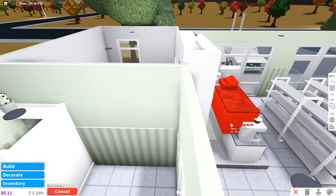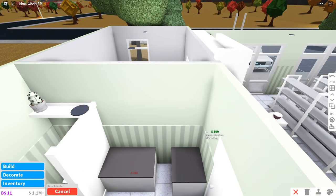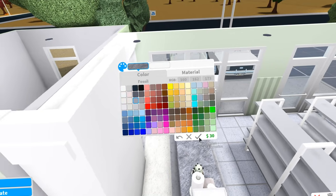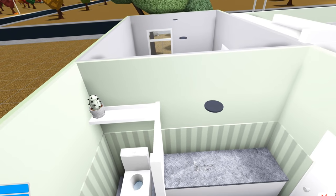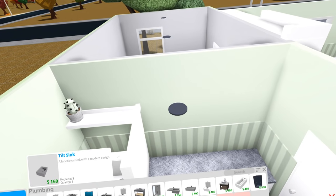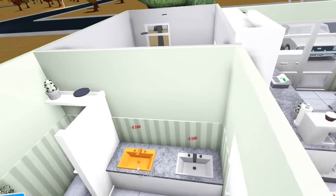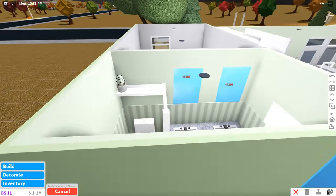We could probably go with the cheap ones, because they're just convenience store customers. They don't need something fancy. Color this, color that. Put some sinks down. Why is this not working? There we go. Plumbing. Cheapest sinks because I can't afford anything else. Let's also put these mirrors in.